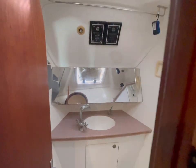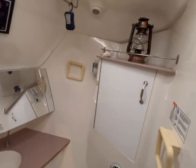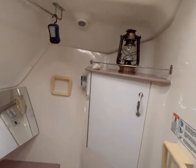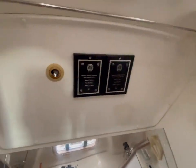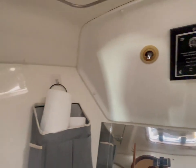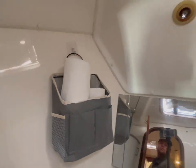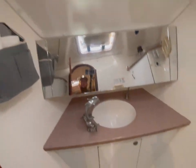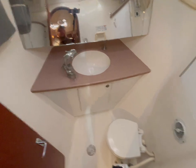Looking into the head, there is a shower and head, a bronze lantern, plenty of storage. We even have plaques on the wall from awards the vessel has won. And a very cool faucet shaped like a dolphin.